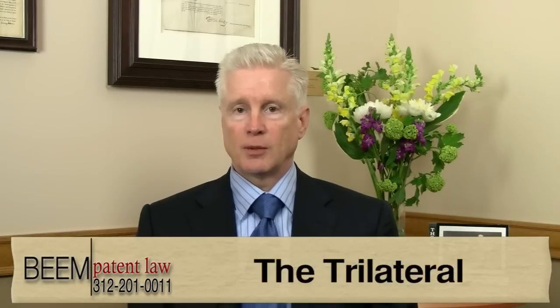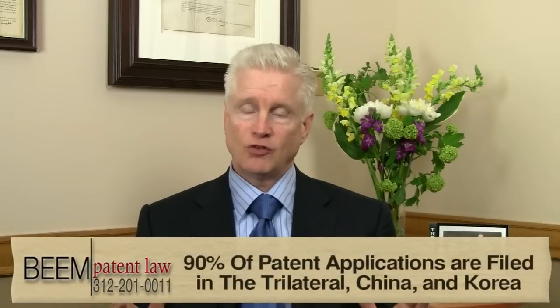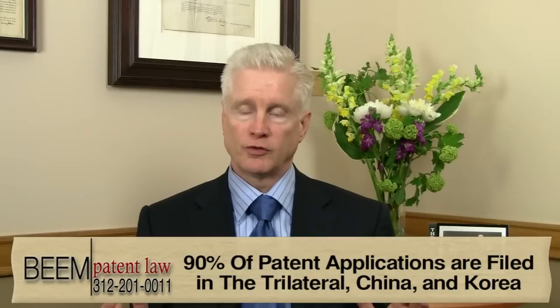And one of the jurisdictions is the European Patent Office, or the EPO. And by going into there within that 30 months, you can then proceed into getting patents in every one of those countries. There are 5 leading jurisdictions of the world for patents. One is the U.S. Patent and Trademark Office. One is the European Patent Office. Another is the Japan Patent Office. Those 3 together make up what's called the trilateral, and those patent offices work very closely together. The 4th and 5th are China and Korea. Those are very important jurisdictions for patents. And between those 5 jurisdictions, that's where 90% of the patent applications in the world are filed.